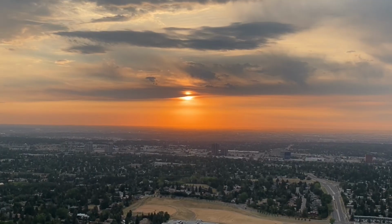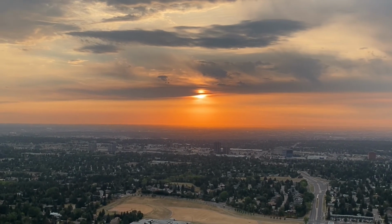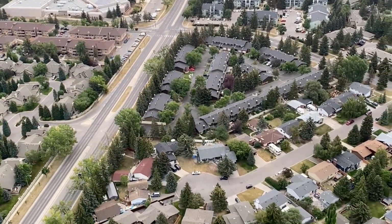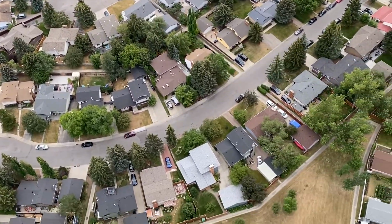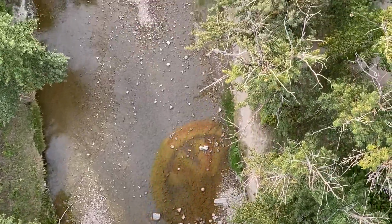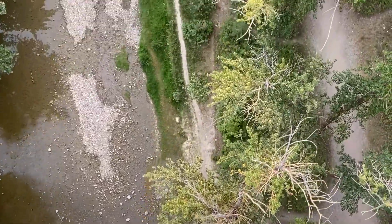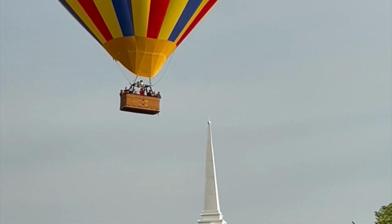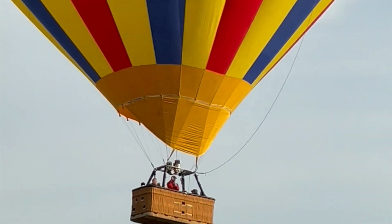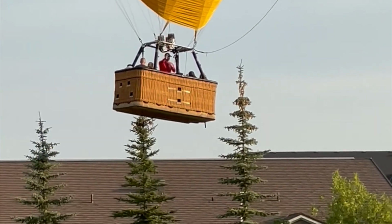We're going south. The balloon travels the same speed as the wind. An average flight is approximately 15 kilometers in length and lasts approximately 1 hour. Some flights can vary from 45 minutes to 1.5 hours, depending on the amount of fuel on board, the passenger's combined weight, the temperature of the air, and when the pilot finds a suitable landing field.